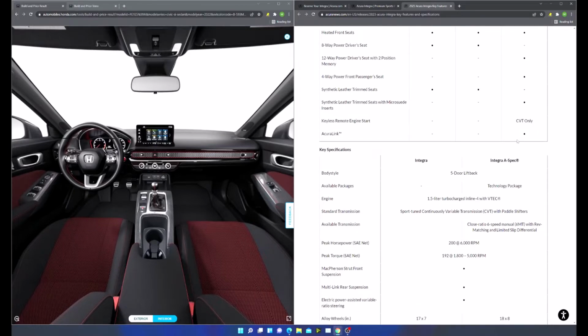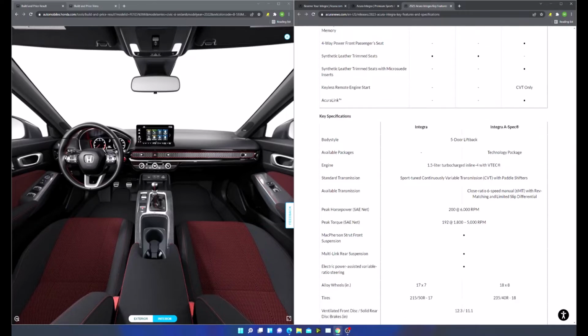What else here? And then, of course, keyless remote engine start. It's only available on the CVT version of the car.